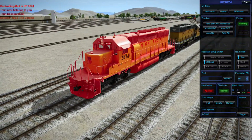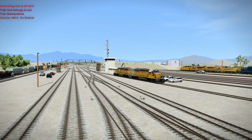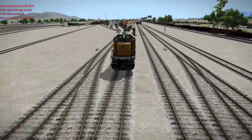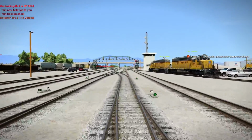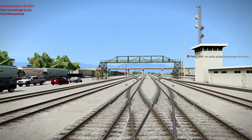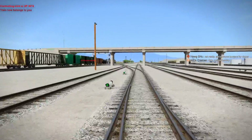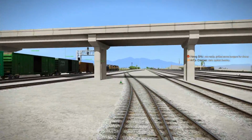All right. Take this back. Handbrake's off. Go ahead and pop her forward. Do we want to take them out of here? Let's see. Yeah, probably take these in the receiving yard. And we'll check out what's up with this dude over here once we get it rolling.